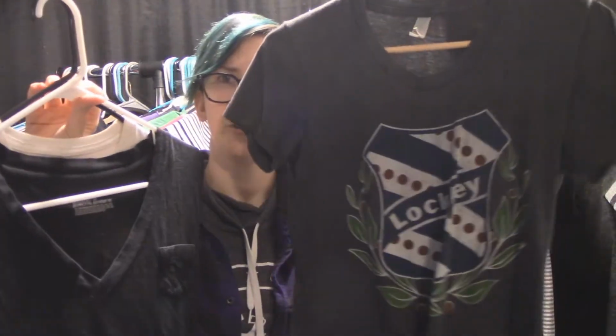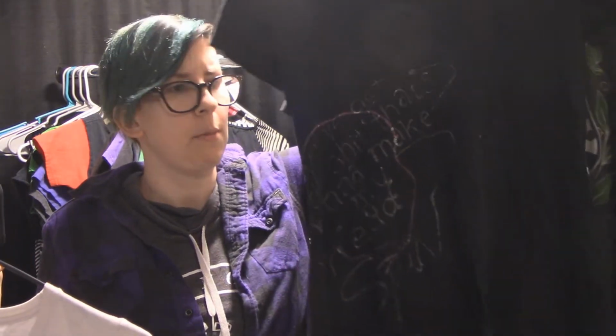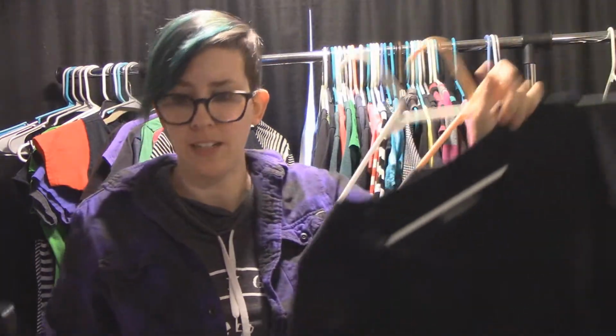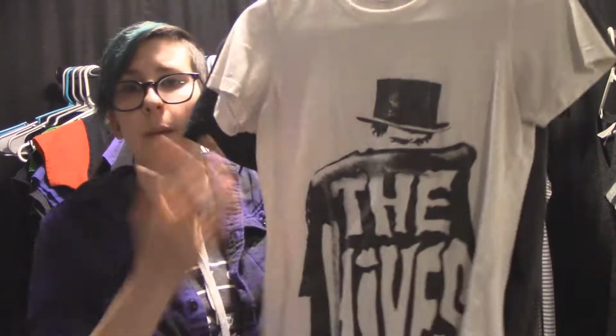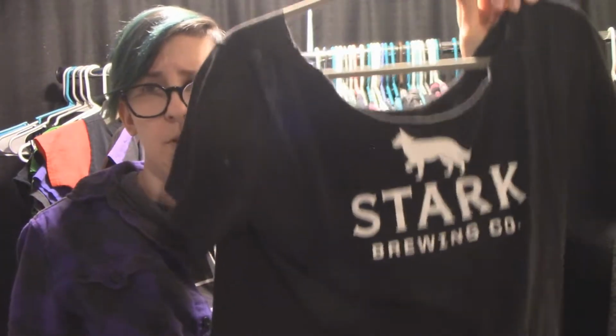Got some more band shirts. So Loxley, this is probably my most worn band shirt. This is a Crash Kings reference. I came up with the idea and then made my best friend paint it because she's just a much better painter than me. This is my other white shirt of the Hives. Brewery shirt. Love it. It's oversized. I wear it for pajamas a lot.